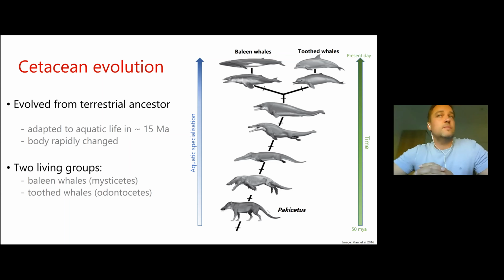In terms of the animals that are swimming around in our oceans and rivers today, there are two main groups. You have the baleen whales, or the mysticetes, and these are things like the blue whale and humpback whale, the ocean giants essentially. And then you also have the toothed whales, which of course is what we're interested in today, and that's things like dolphins, orcas, sperm whales, beaked whales, and so on and so forth.